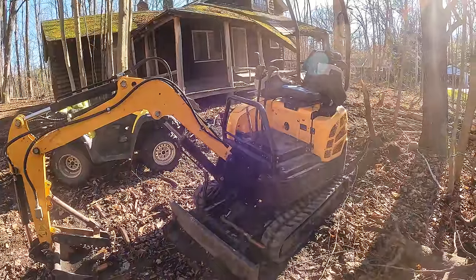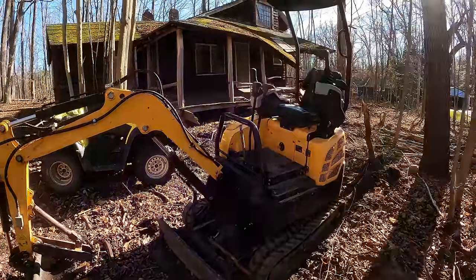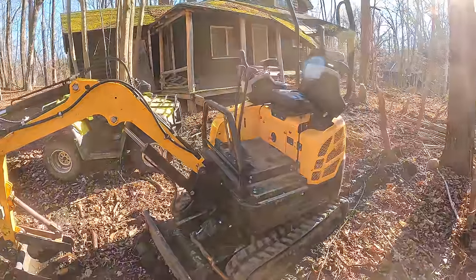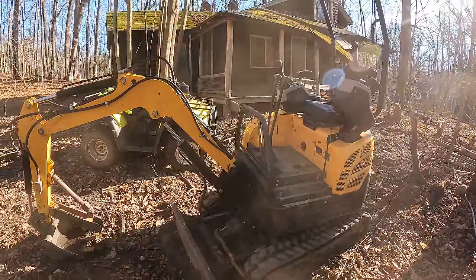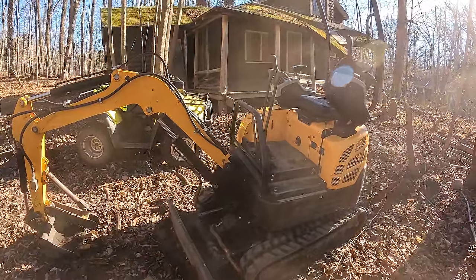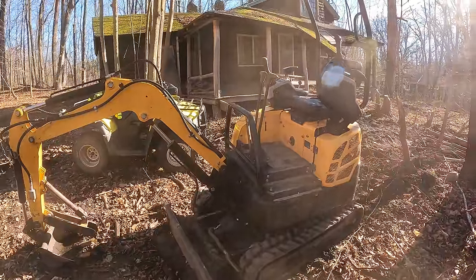All right, so I get comments all the time on this machine asking about the make and model. There is not really a make and model. This is technically a Digit EM15, I think. But if you Google search that, it's really only going to show you some of these machines. This is how this works.